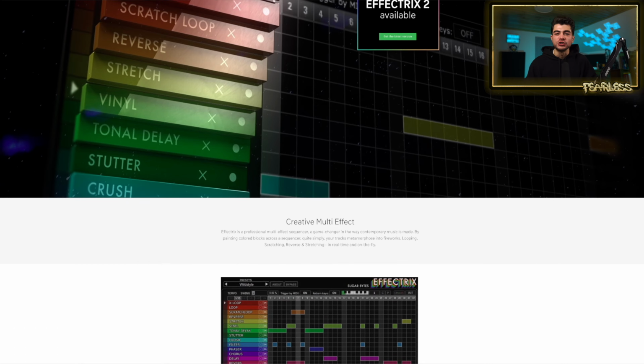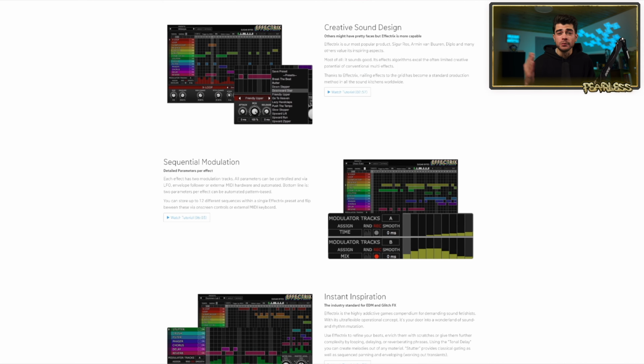We got to mention Effectrix as well because, yeah, I still use Effectrix all the time. In fact, I think I use Effectrix more than Looperator, but they're both fantastic at what they do.